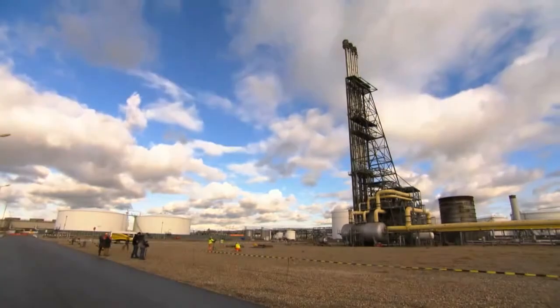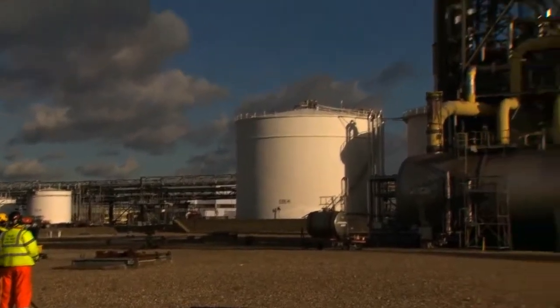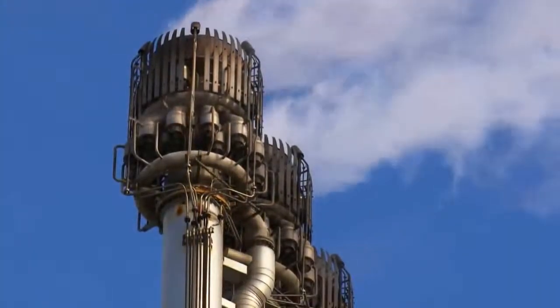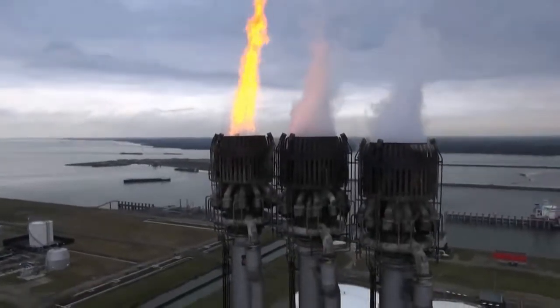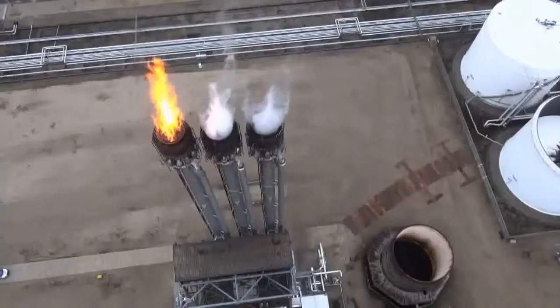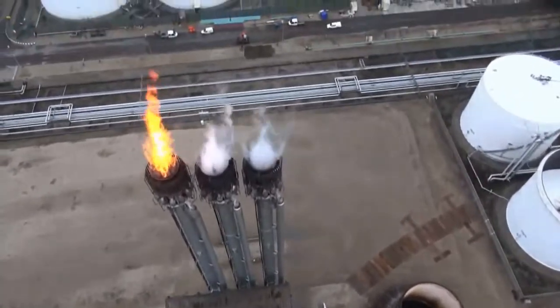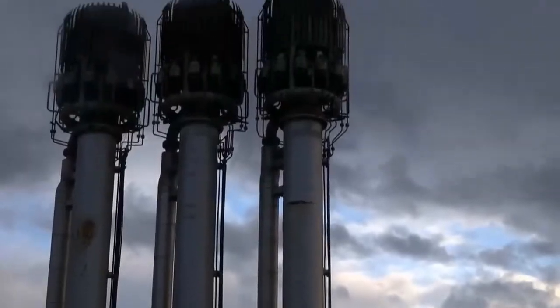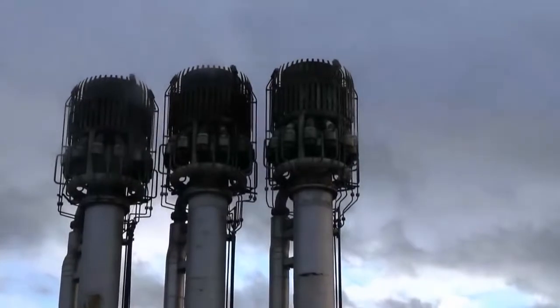Isolated at one end of the plant are the 80-meter-high flare stacks. The flare stacks are structural steel chimneys used for burning off flammable gas released by pressure relief valves. The released gases are burned as they exit the flare stacks, producing flames and heat of variable intensity, depending on the flow rate of the flammable material.